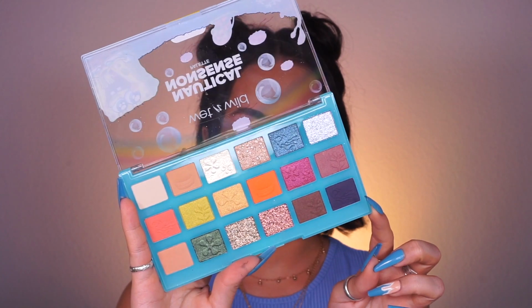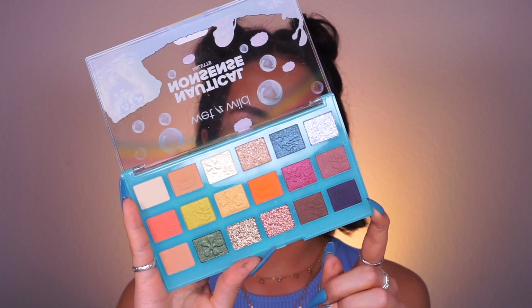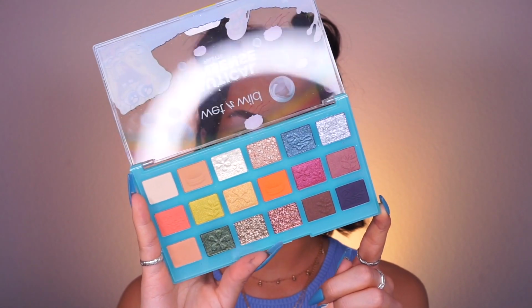And my face feels nice and fresh. And that setting spray, just like the priming mist, also retails for $9. And last but not least, we have the gorgeous eyeshadow palette. This is what it looks like here. It is an 18 pan eyeshadow palette, and the colors are so stunning.